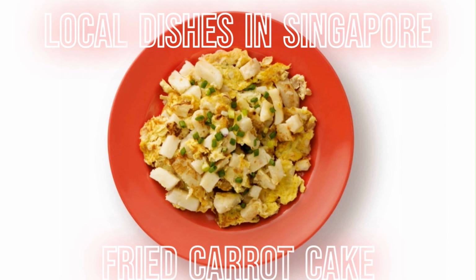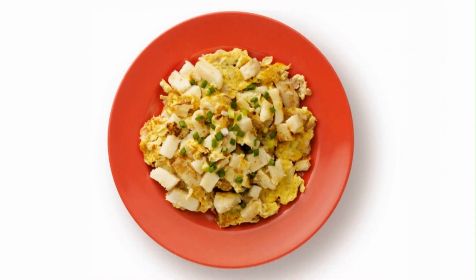The mixture is steamed, then cut into cubes and fried with garlic, eggs and preserved radish called chai poh, commonly referred to as chye tow kway in the Teochew dialect. These smooth and soft fried rice cakes can be found in almost every hawker center.